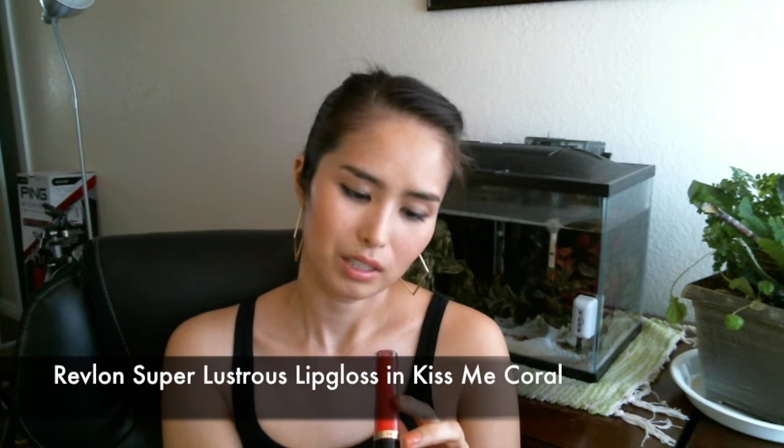So I've been really into this Revlon lip gloss. It's called Kiss Me Coral. It's this coral gloss with a little bit of gold shimmer. So here's a swatch. Whoa.